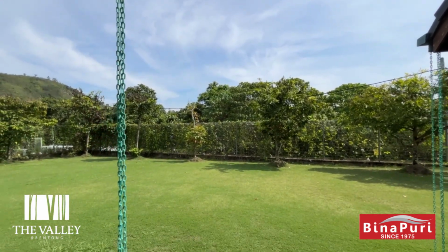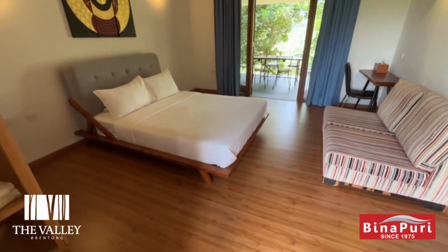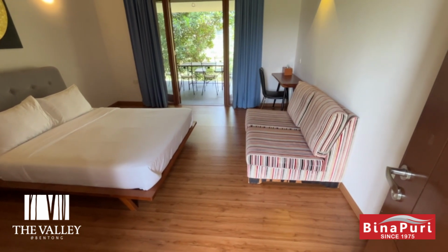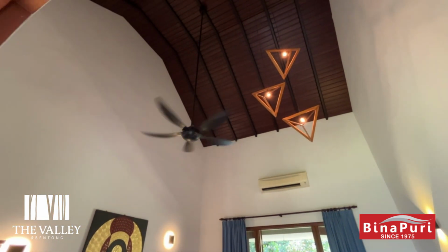Now, let's head over to the second bedroom. The second bedroom is a bit smaller. It has a king size bed, and it has a sofa. Actually, this sofa can act as another single bed. Now look at the high ceiling again. Look at that. Wow, isn't that lovely?